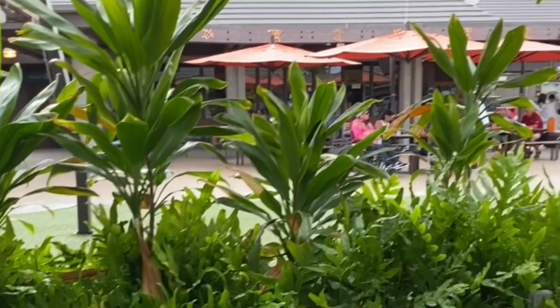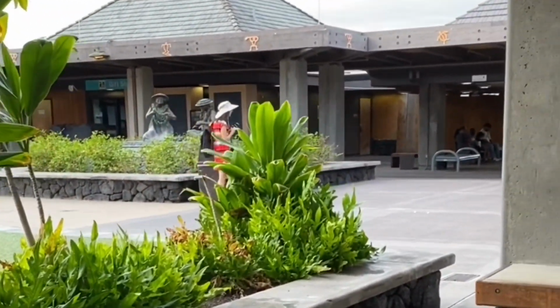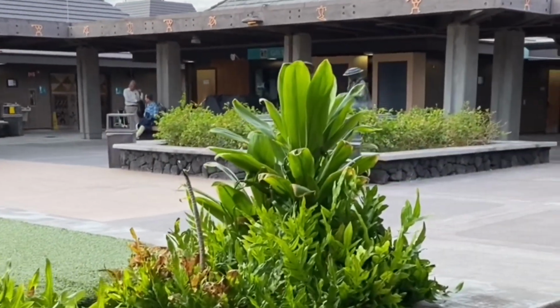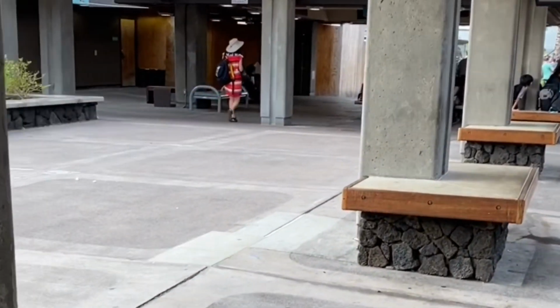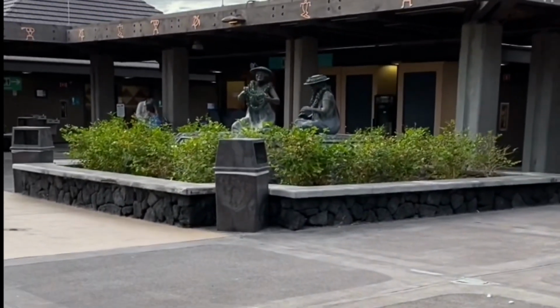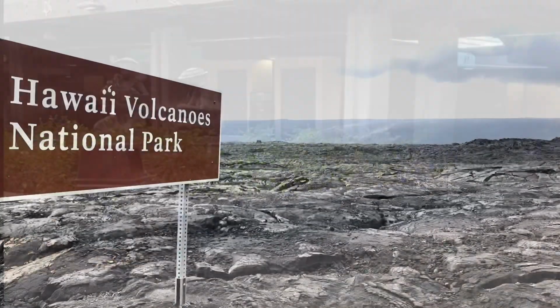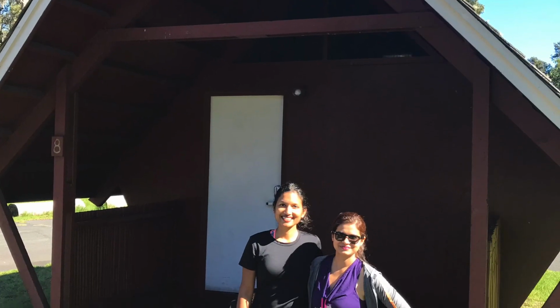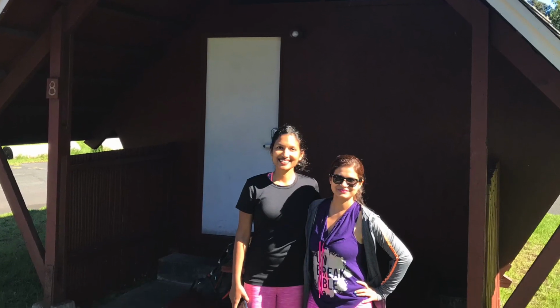We're inside Kona International Airport, and Hawaii Big Island has two airports, Kona and Hilo. Hawaii Volcano National Park is accessible from either side of the island, so we didn't fret too much about which airport to fly into. And we are also going to pick up our rental car to explore the park as there is no public transportation within the park. The drive from Kona to Volcano National Park took us about 2.5 hours, and we rented a cute cabin inside the park. Do check my description box for information on this cabin.